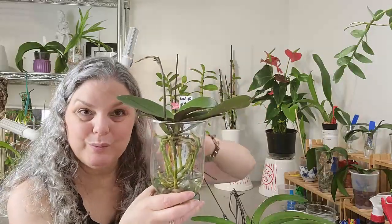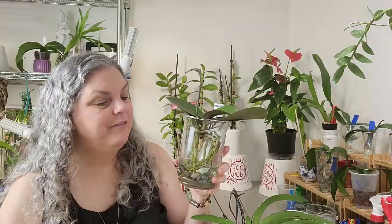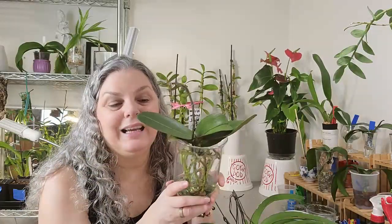I'm hoping to put her into LECA. I've been watching Nina from Ninja Orchids and her LECA beads, and I'm a very sensory person. I love the feel of those LECA beads. So I have ordered a couple of bags, and I wanted to try some of my Phalaenopsises and other orchids in LECA. I have a few that I've already started. I've, of course, got lots still in bark, and they're doing fine, so why mess up a good thing?